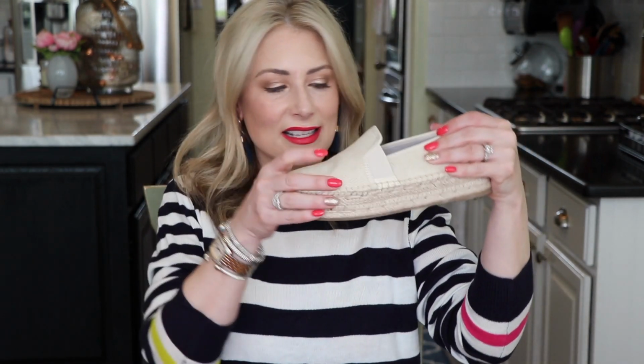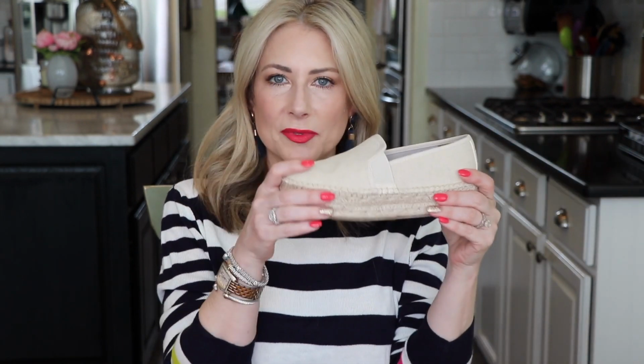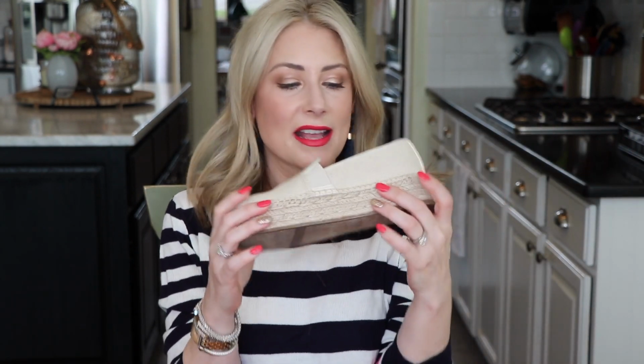And then the other standout from the Walmart haul that I have been wearing pretty much every day are these. This is the espadrille slip-on, I guess. It's from the brand Circus by Sam Edelman. You're all familiar with Sam Edelman. I love his shoes. Oh God, the allergy season, everything about me itches right now. Sorry. Anyway, I love these slip-on espadrilles.